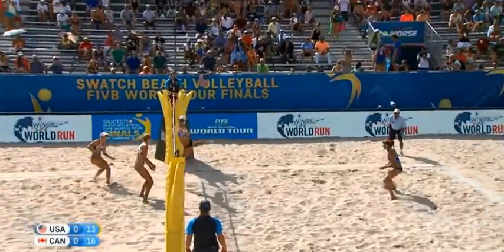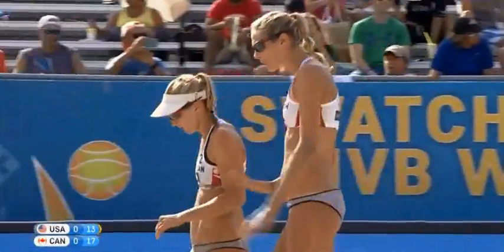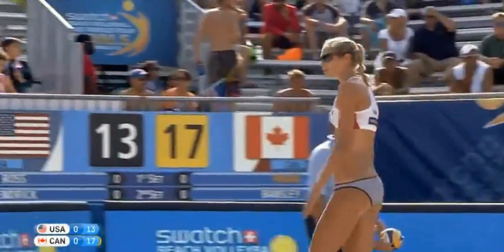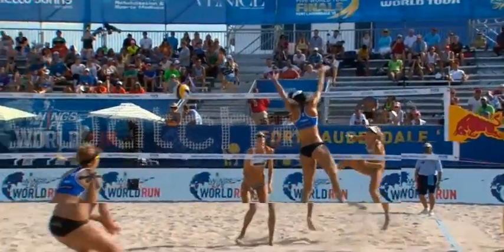Good save from Bansley, who looks to finish it off for Canada. Does just that. 17-13, still maintaining that 4-point advantage. Good bounce back right there by Heather Bansley. Very smart player, very composed, very scrappy. I love the way she plays. I love the way she lays it out. And remember, Heather Bansley's only 5'7".